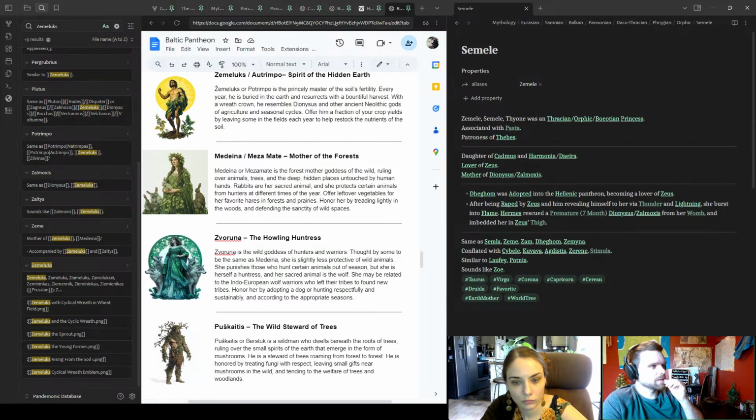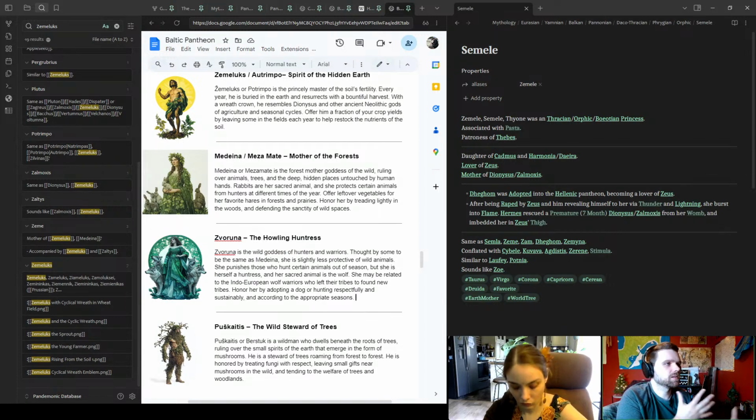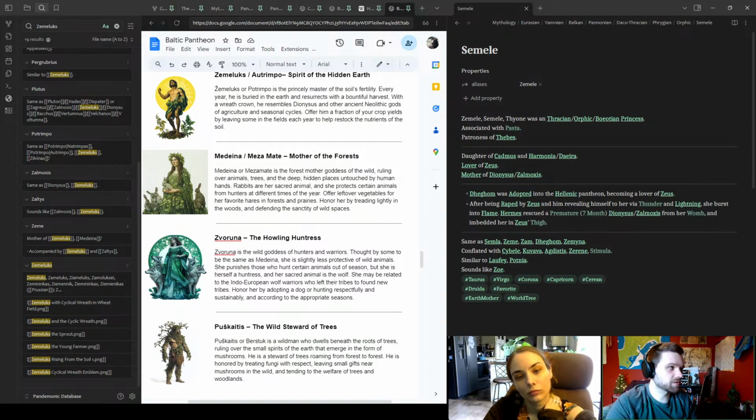Okay, so about Medina and Zvoruna, I want to treat them in this conversation as almost the same because the tradition itself and Balts themselves and Lithuanians, they do treat them as the same. They're kind of interchangeable. I see a difference, and that difference is mostly between the rabbit and the wolf, right? And these are very opposed things. The wolf chases the rabbits. The rabbit is this innocent representative of the forest diversity, and the wolf is this pack animal associated with the moon, and I mean, rabbits are associated with the moon too.